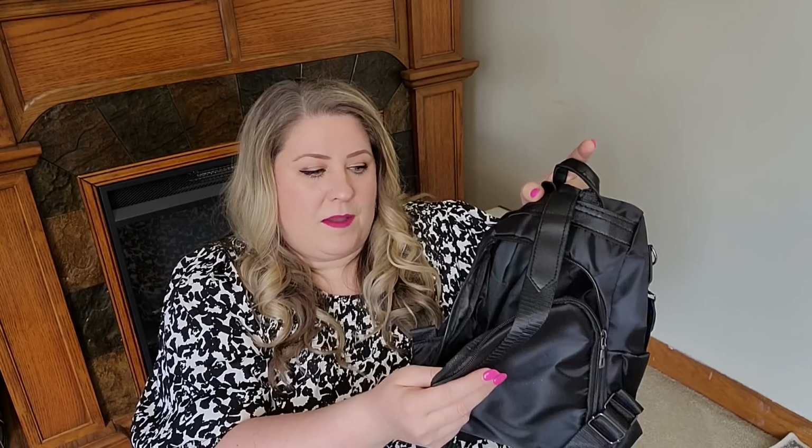This is actually the front of the backpack. So what I appreciate about this one is that the opening for the backpack is in the back. So that means the zipper where you get into the backpack will be laying against your back. So it just adds a little bit of extra security. You don't have to worry so much about somebody getting into your bag when you're on a crowded bus or train or something like that. So I really appreciate that I can feel more secure when I'm using a bag like this.